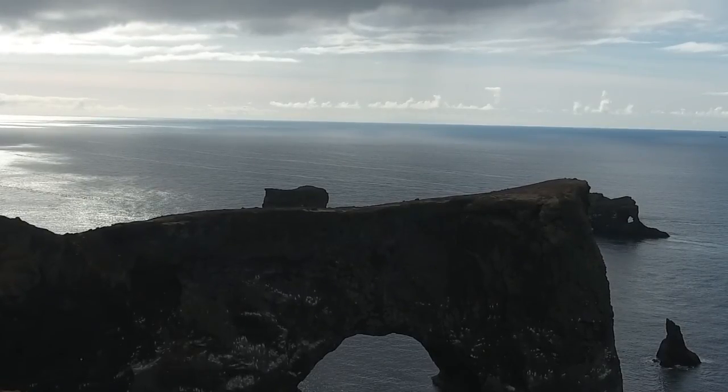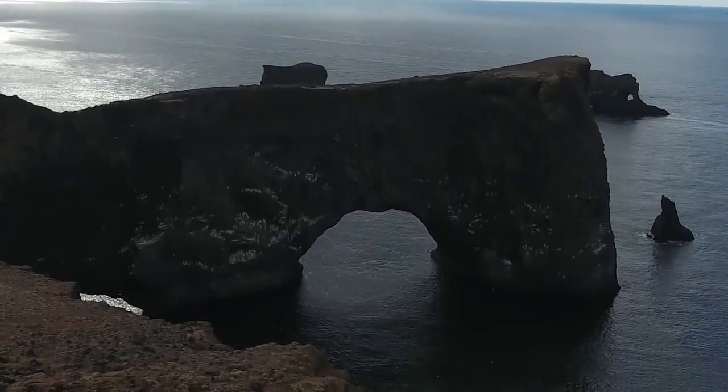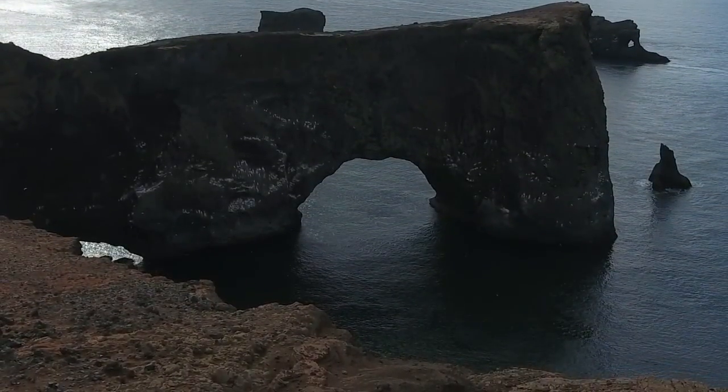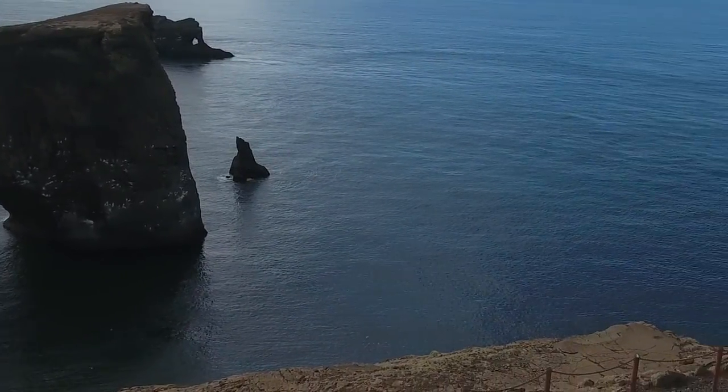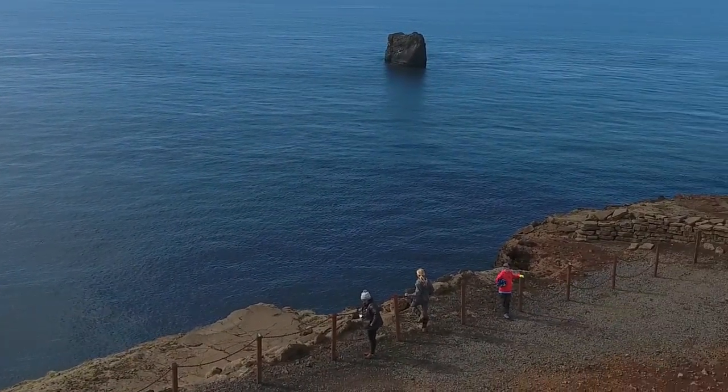This is a small peninsula close to the town of Vik. It has an interesting lighthouse and rock formation going out into the ocean. In the summertime, puffins nest on the cliffs of this rock formation.